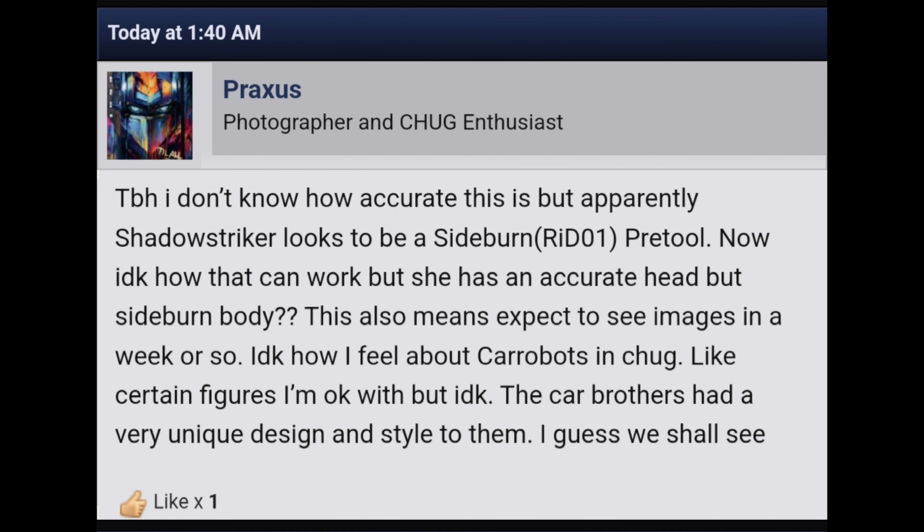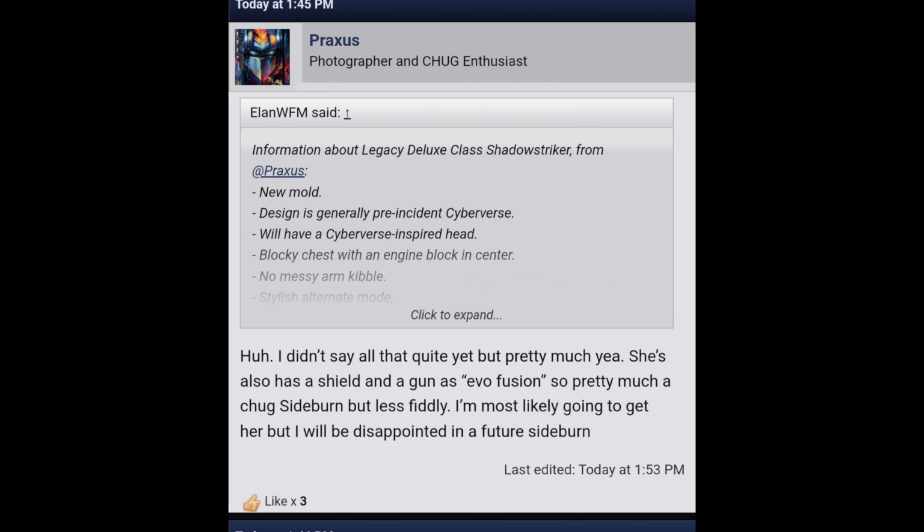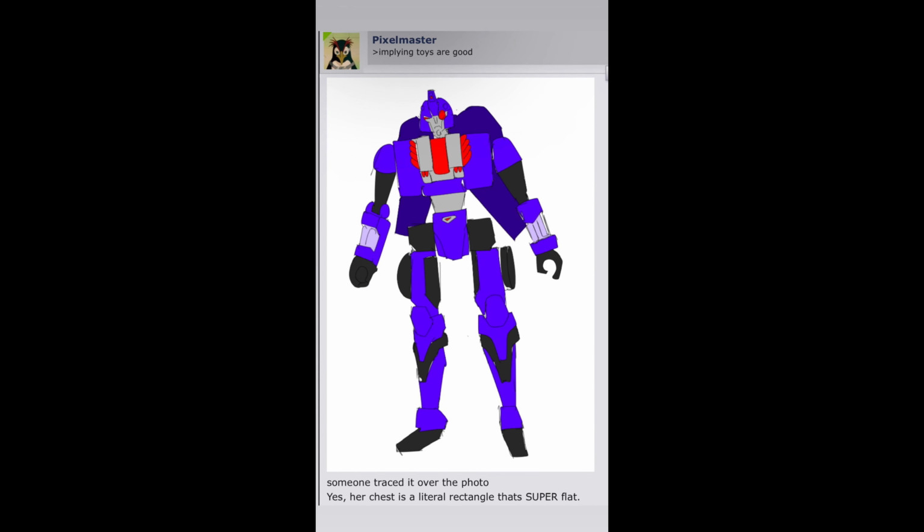IDK how I feel about Carbots in Chug. So yeah, and there was also an image that was drawn over an actual image of the deluxe class figure. It's like a drawing of the actual toy. And it seems that they took the backpack. This is what Praxis is saying. He said in one of the boards that the kibble on the arms are removable. It's like a shield for the Evo Fusion, and she comes with a gun. Nobody specified yet if the gun is Sideburn's from RID 2001 or if it's more so from Cyberverse. Who knows? They're mishmashing a lot of things.